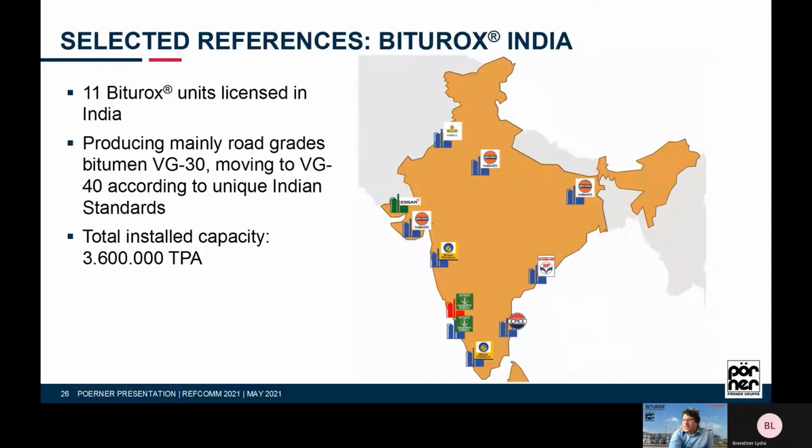And in India, where we are really working well and having really good experience with our clients there, we sold 11 licenses. Producing mainly VG30, VG40, respecting the Indian standards based on viscosity, with a capacity of 3.6 million tons a year, moving up to 5 to 6 million in the next years. So we are really proud to work there with the big refineries on bitumen production for the region.